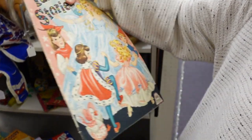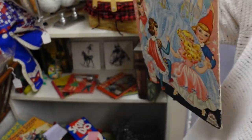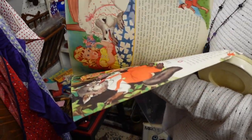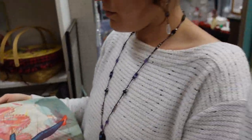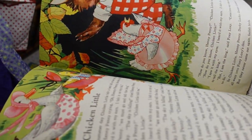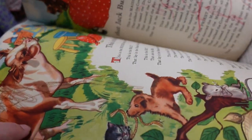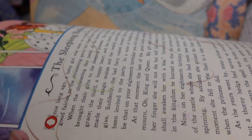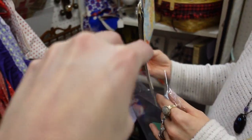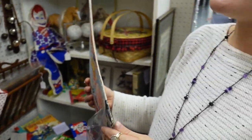This is adorable. I love it. Probably going to get this too. I would do it if I was you. I love those colors. Okay. Oh, but look. They scribbled them out. Oh, boo. Can you probably clean this with magic? Yeah. I will try.